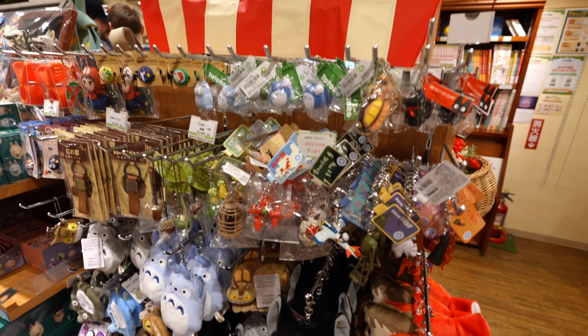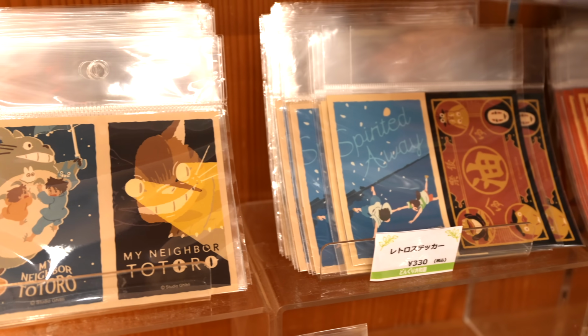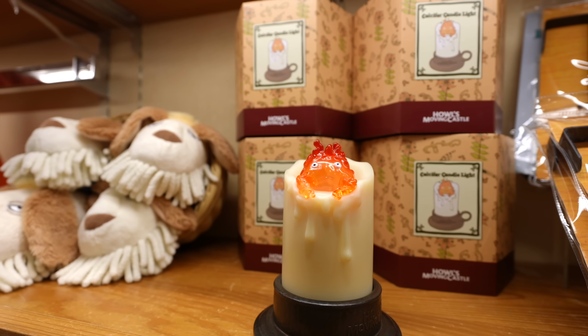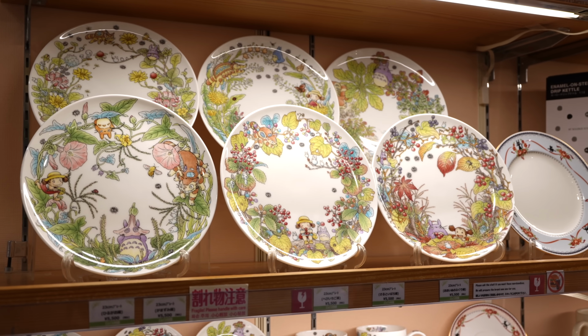If you're a GHIBLI fan, you can't miss this place, and you'd think they would be really expensive here, but there's a lot of reasonably priced things. One of my favorite things to get here are these retro stickers, and they're only about 300 yen each, and I find them really cool to just stick on laptops and suitcases. There's so much to look at here, and I think the designers for this place just do so well, and they're always making new stuff, so it's fun coming back and seeing what's new.